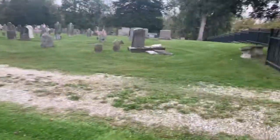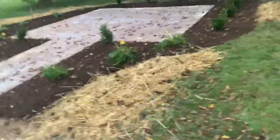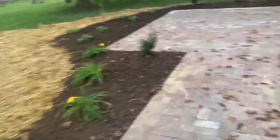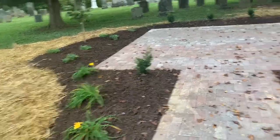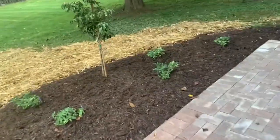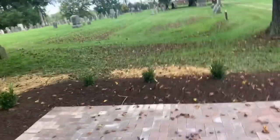All right, here we are. All right, so here it is. Looks like they're trying to sow some grass up. Looks pretty nice. Like I said, they just made it this summer. Got some salvia over here, I think. But anyways, let's get moving on to the good part.